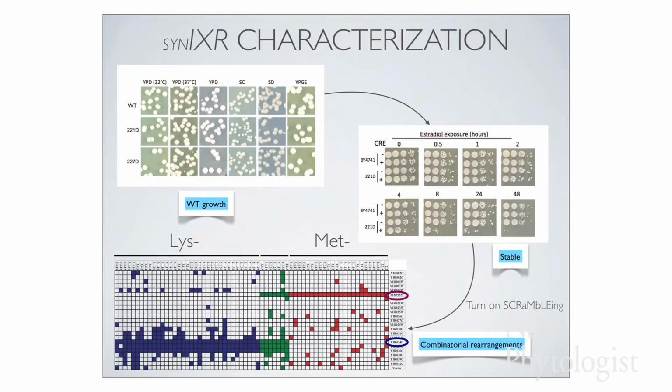And then we did things like look at the viable cells and see whether they have any new metabolic requirements. We looked for lysine and methionine growth requirements because we knew that lysine and methionine pathway genes were in this part of the chromosome. And so horizontally are different parts of the chromosome, and then each row is a different yeast strain. So these are yeast strains that have all lost parts of lysine synthesis. These strains have all lost methionine synthesis, and these strains have lost both.